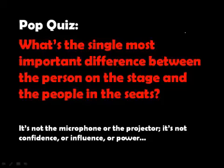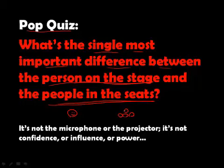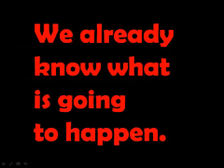And you know what? Here is a bit of a pop quiz. Something never talked about when we're giving presentations. Let's think for a moment. What is the single most important difference between the person on the stage and the people on the seats? I'll tell you this. If this is us, and this is all our audience, the biggest single most important difference between us and them, it is not the microphone, it is not the projector, it's not our confidence or our influence or our power, it's this. We already know what is going to happen.